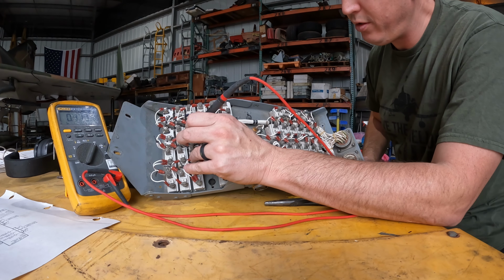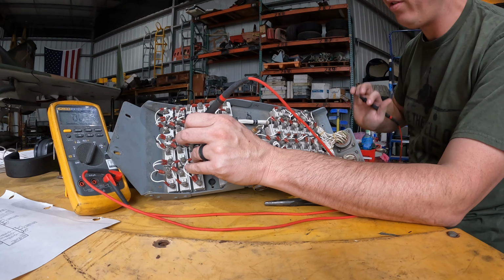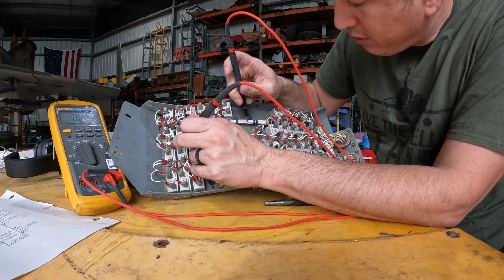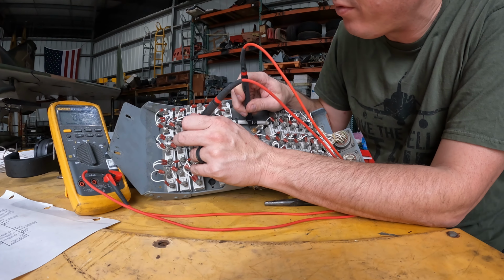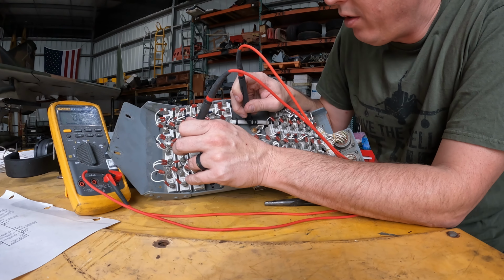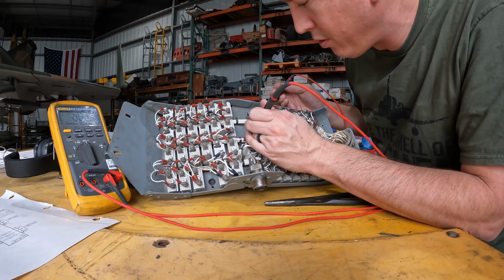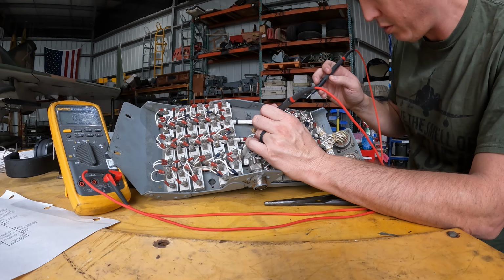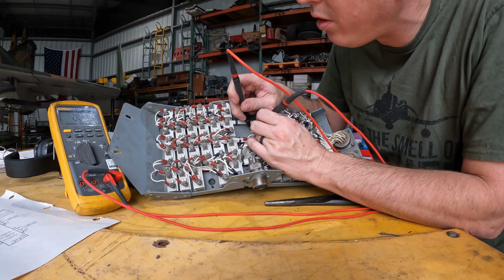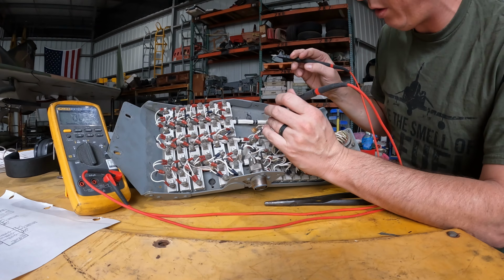And that works. Alright, now let's also make sure we don't have a ground. We definitely don't want that. So let's go back to continuity. Okay. So the panel itself is not grounded. Okay, good here so far.